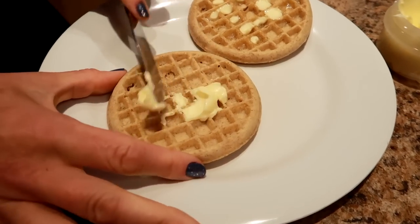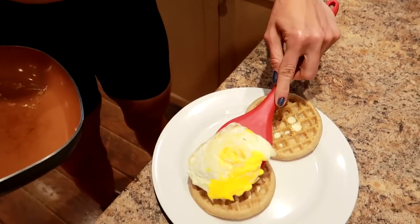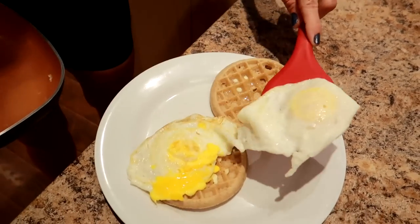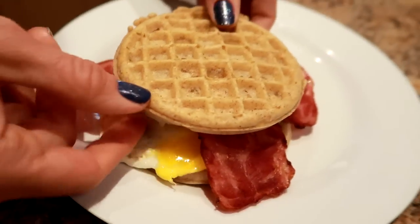then I flipped it, cooked it one more minute, and then I spread my toasted waffles with 1 teaspoon of unsalted butter per waffle, so 2 teaspoons total. And then I put my 2 eggs on top of 1 waffle, then my bacon, then I put the other waffle, and I made a sandwich, and it was delightful.